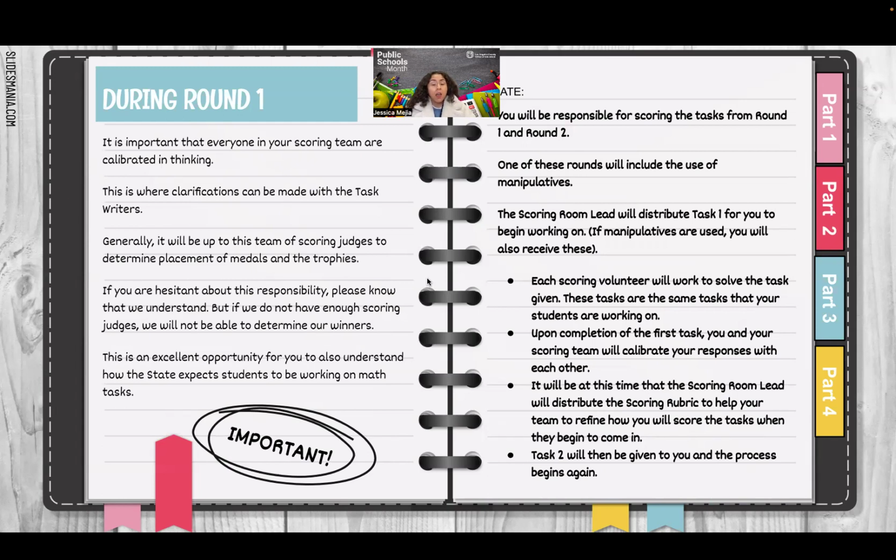So this is an excellent opportunity for you to also understand how the state expects students to be working in math tasks, especially with the communication and the standards of mathematical practice. You will be responsible for scoring the tasks from round 1 and round 2. So all the team tasks, those are the ones that we want to score, right? And one of these rounds will include the use of manipulatives.